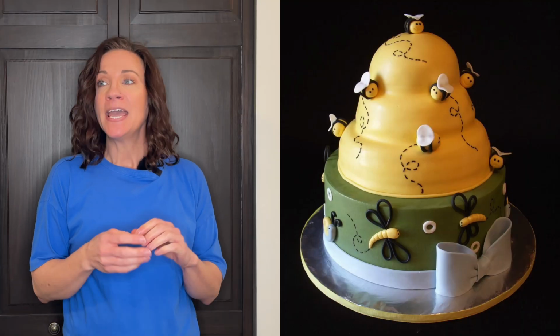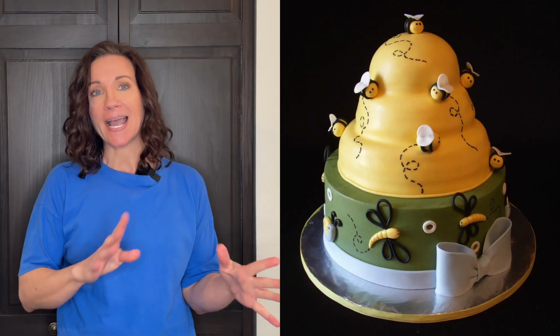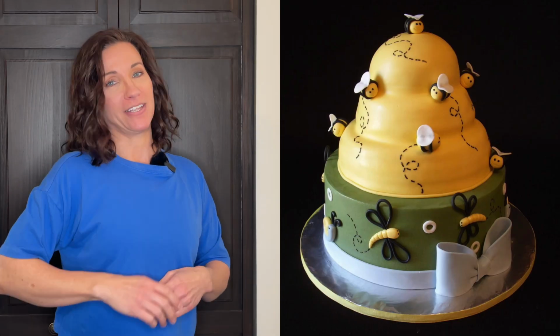The top cake from 2011 is this beehive cake. This one is pretty simple, but it was just one of my favorite cakes. I had it on my cover photos and in a lot of my marketing campaigns, and I tried to replicate it afterwards, and I just feel like it never turned out as cute as it did in 2011.